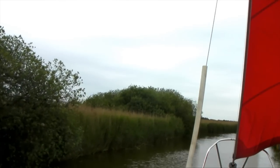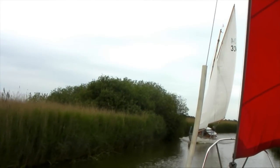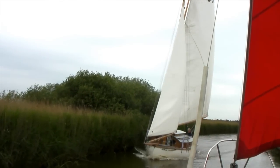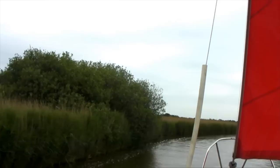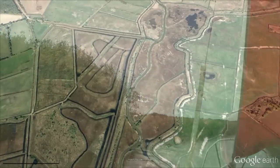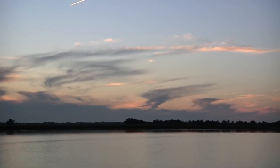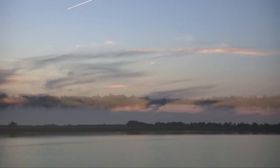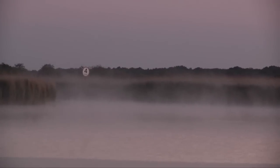Later that evening, I took the Slug up the winding dyke to Horsey Mere. The dusk and late sky was a treat. Oh, great. But in the morning, a hanging mist added yet another layer to the canvas. Wonderful.